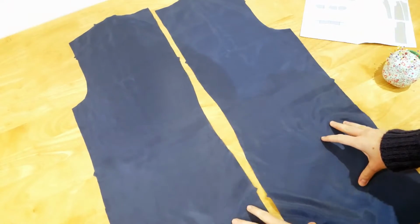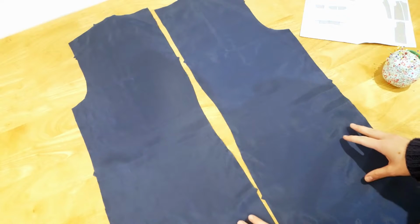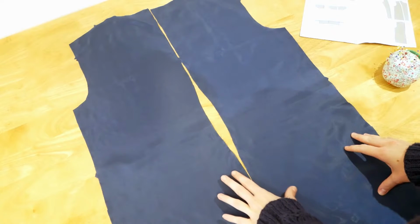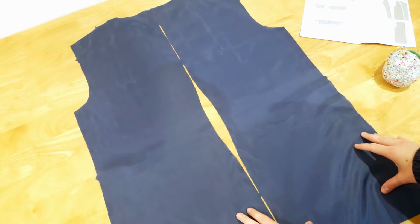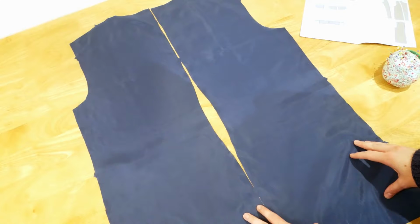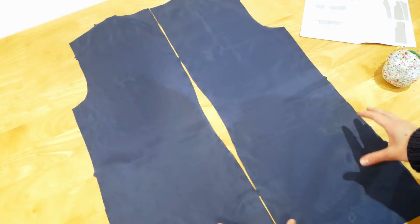Now we are going to be taking our back lining pieces, so pieces I, and we're going to be matching them right sides together and then sewing along the centre back, and we're going to leave the space below the notch unsewn, and this is again later where we're going to magically pull our jacket the right side out from eventually, and that's what it says in the pattern piece.